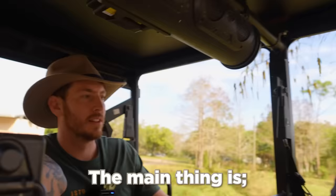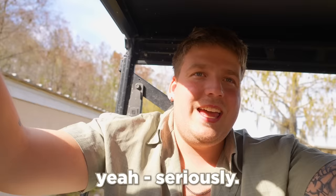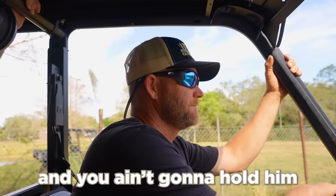This is going to be the craziest thing I've ever done if I pull this off. The main thing is, look, you're not going to overpower him. So everything you do, slow motion. Really? Yeah, seriously. In my head, I was going to overpower him. Nah. Not happening. A 7 to 8 foot gator is 175 pounds of muscle. You ain't gonna hold him. What about a 4 foot gator? Yeah, you can do that.